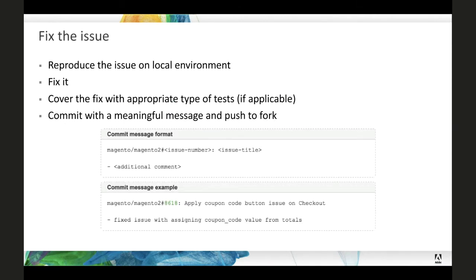So when you are fixing the issue, the commit message also matters. There is a nice functionality to link the commit message to an issue. For that, you have to specify the path of the repository, a hashtag, and the number of the issue. GitHub will automatically link it to the issue and will show that the commit is linked to it.